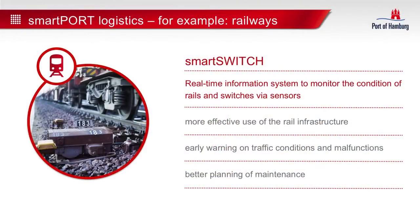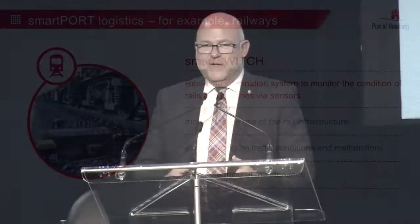We also have very simple, nice little examples which help us to run the port. We have smart switches. These are detectors on the rail track switches, giving us real-time information about the condition of the switch, so we don't have to have a maintenance program. We can just react when the switch is telling us it needs some help.